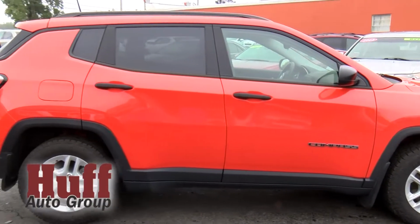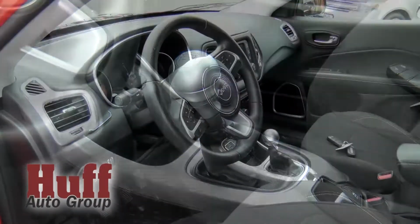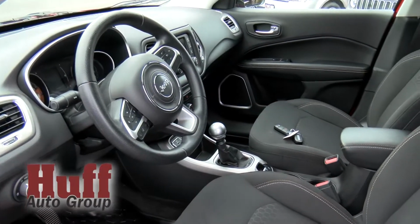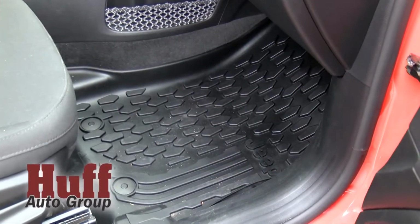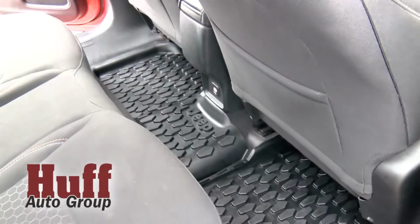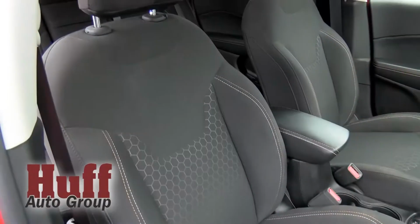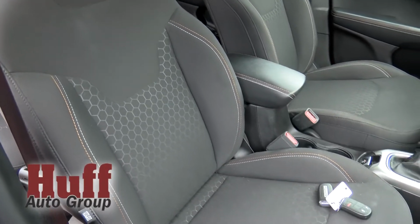Now this one's a manual transmission. It is a 6-speed transmission. It's got a really nice interior. It's got some WeatherTech-like floor mats, but they say Jeep. Yeah, they got the rugged Jeep floor mats in there. Plus it's got the factory floor mats in the back. A neat design in the seat, in the fabric. Oh, I see it has a backup camera.